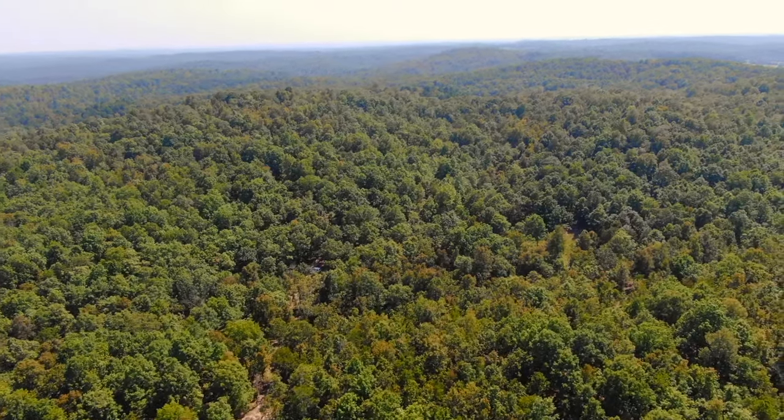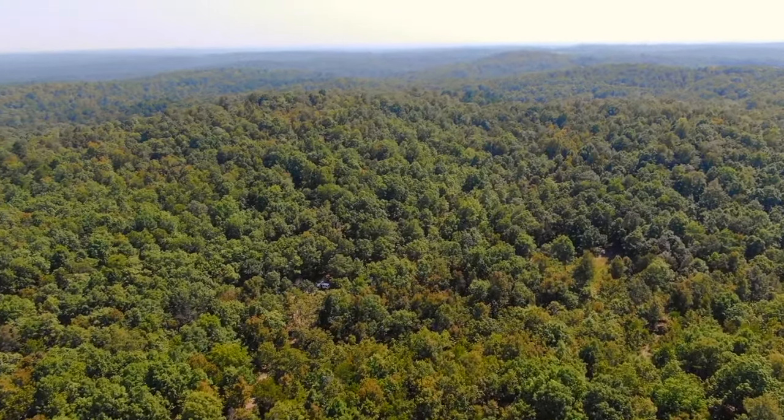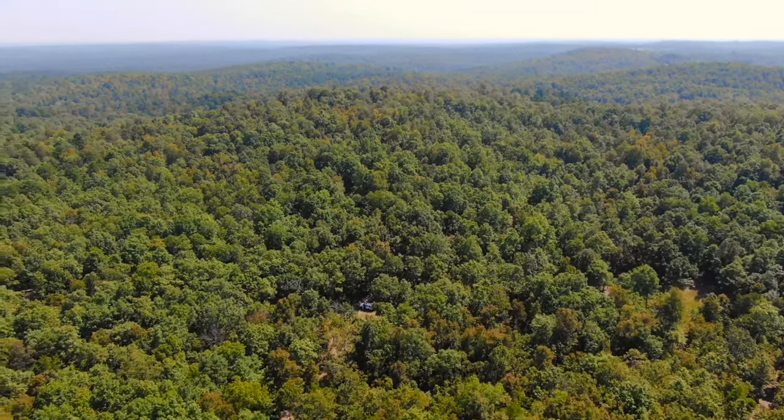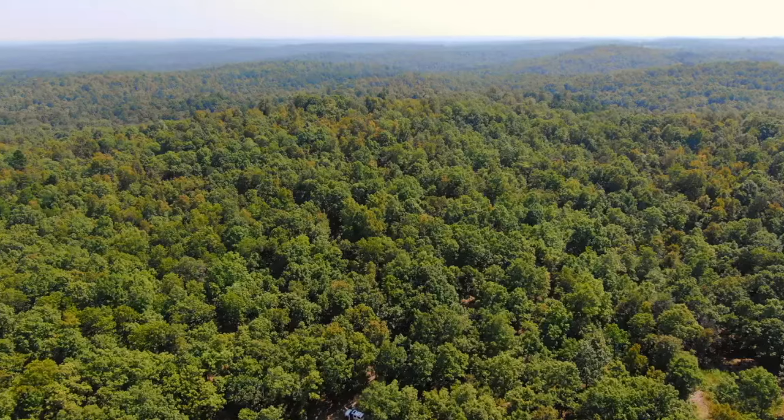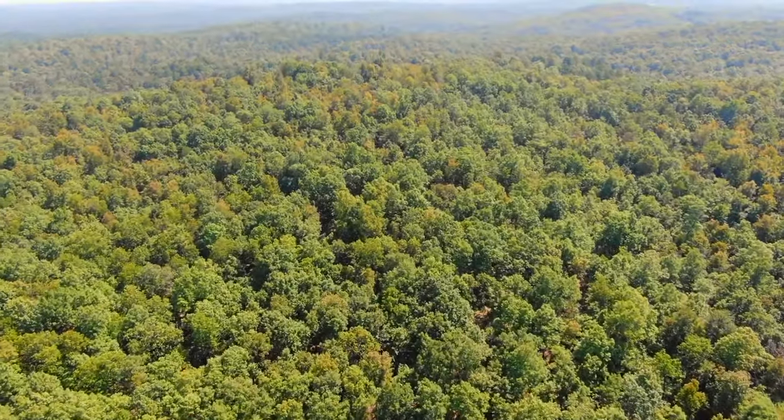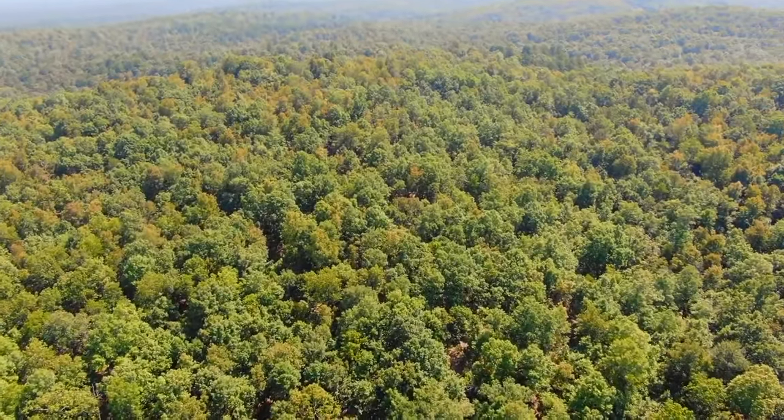So, I mean, you could set up your camp or potentially your cabin on your own private acreage. Certainly you can hunt on your acreage out here, but then if you wanted to venture into that conservation land just down the road, you'd have that option as well.